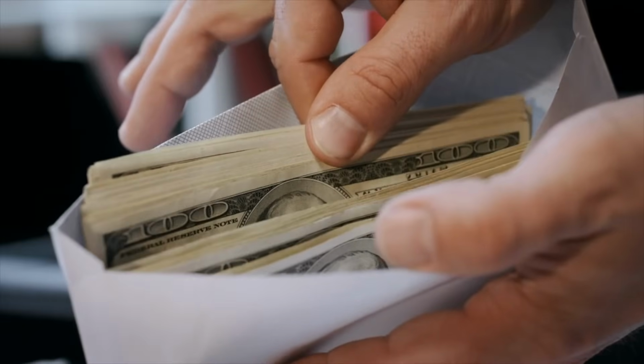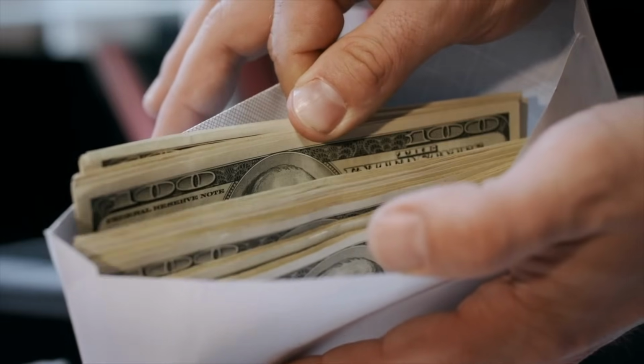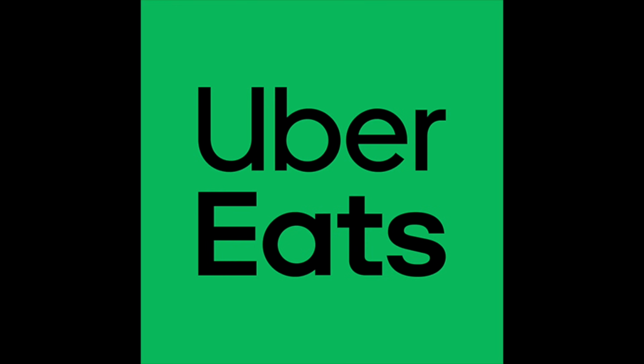Did you know that there's a way to save yourself money while making money with a shopping app like Uber Eats, Instacart, or Shipt? If you're curious on how to do that, stay tuned.